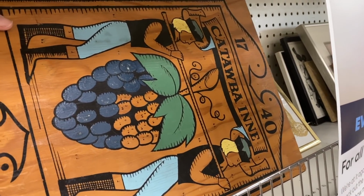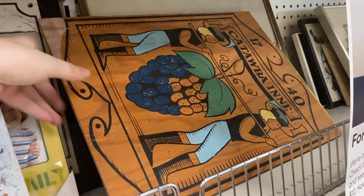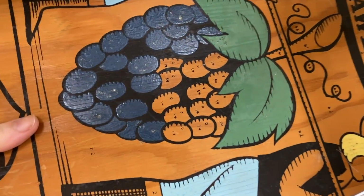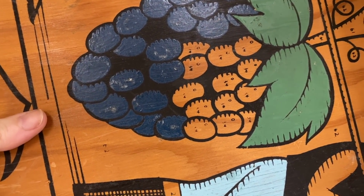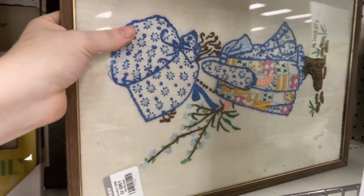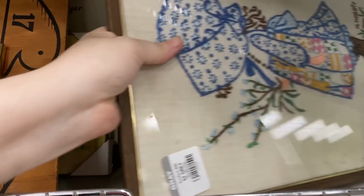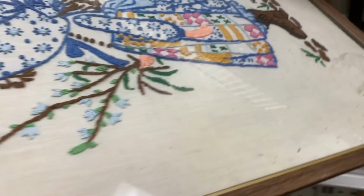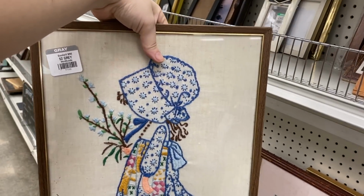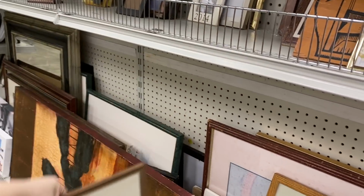This looks like some type of paint by number that never got finished. I don't really know anything about what it was, but I could tell it was older. It was kind of neat, I guess, but yeah, they never bothered to finish it. They were so close too. See, I set that back and I almost didn't slide it over, and I'm glad I did because I found this needlepoint Holly Hobby piece in the back behind it, so yeah, that was a good find. I hadn't seen any needlepoint at the thrift store in quite some time.